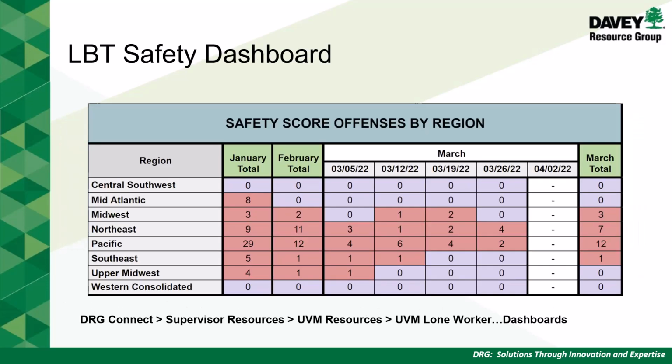Broken down by region and updated weekly on Mondays, the LBT Safety Dashboards visualize DRG UVM driver safety scores collected by LBT devices found in UVM vehicles. The Regional Summary tab shows the count of weekly scores that exceed the 100-point limit.